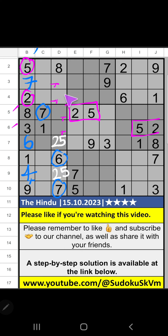Then in column D, 4 numbers are remaining 1, 3, 4, 9. 4th grid, we have 1 and 3. So 1 and 3 can't come in these cells, it will come in one of these cells. 4th row, we have 1. So 1 can't come in this cell, 1 is confirmed here. Then 3 is here. Then column D, 2 numbers are remaining 4 and 9, it will come in one of these cells, it will confirm later.